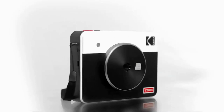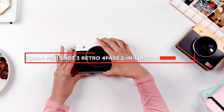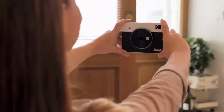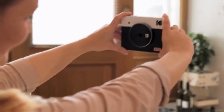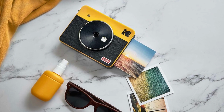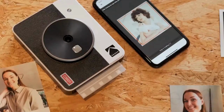Moving on to the life of the party, the Kodak Mini Shot 3 Retro is perfect for social occasions. With a fun mobile app and a variety of customization options, it's like having a mini photo booth in your hands. This camera embraces the social aspect with frames, stickers, and filters. While the photo quality may not match some others, the fun factor is unbeatable.